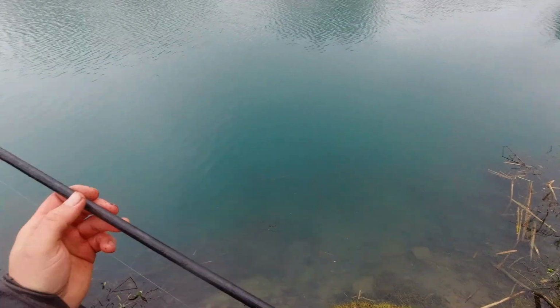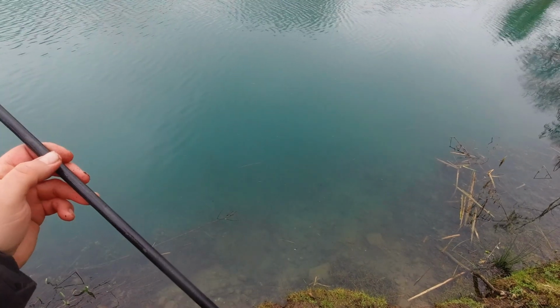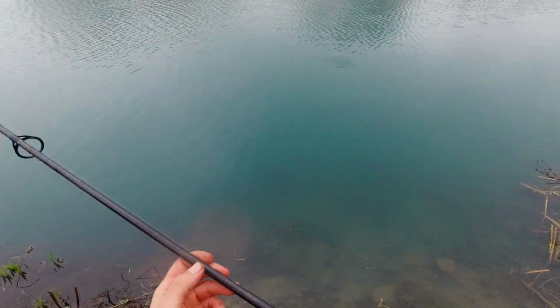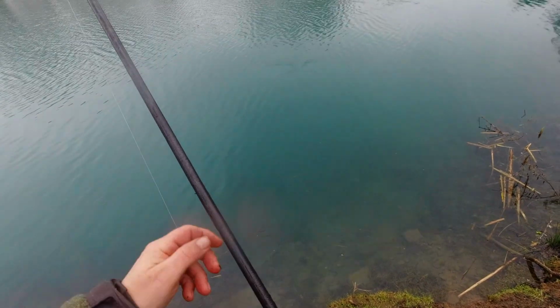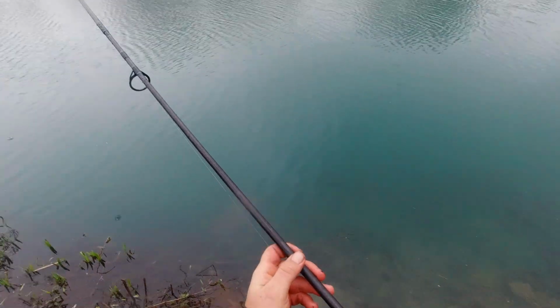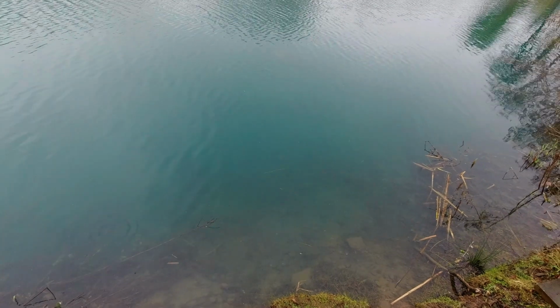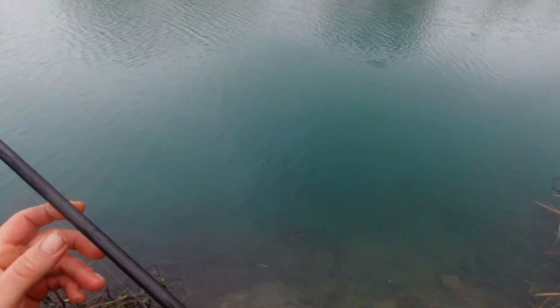Sure hope it's not a big fish, but it's a fish, because I've kept my eyes out. Oh, it's a lovely one as well, gosh, yes.